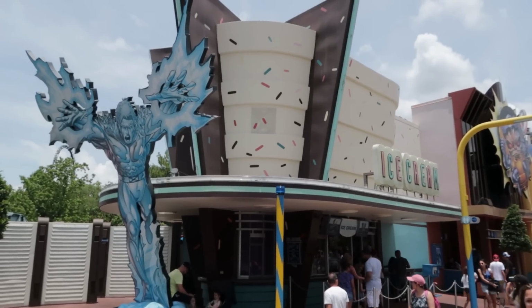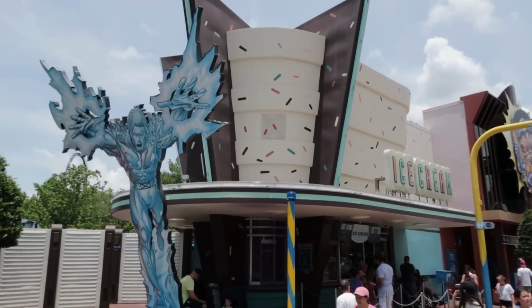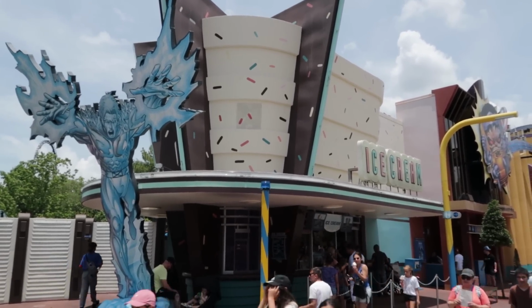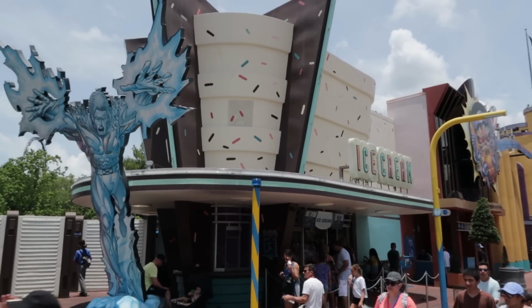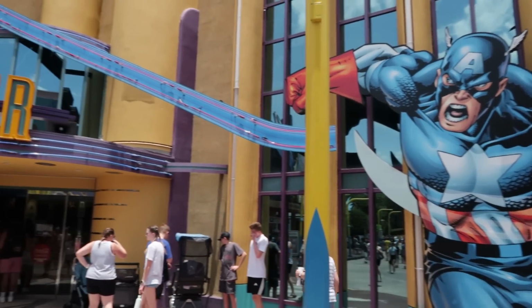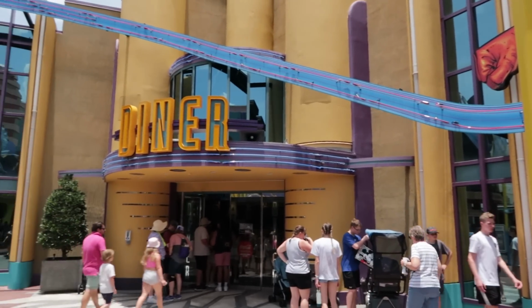The last thing I showed you in Toon Lagoon was an ice cream shop. The first thing I'm showing you in Marvel's Superhero Island is an ice cream shop. This one, soft serve in cups and cones. The Captain America Diner, hamburgers, hot dogs, and milkshakes. And chicken tenders too. Courtney, our daughter, likes the chicken tenders here. So don't forget about the chicken tenders. This place is pretty much Islands of Adventure's version of Mel's Drive-In. Yes, I was going to say that, you're right.